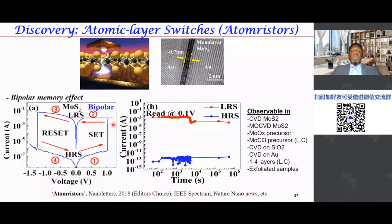So the way to test this is so-called retention studies. You turn off the power and you read the resistance or current in the state. And you see that over the period of 1 week, until the student got tired, the current or resistance in the two states were relatively very stable.